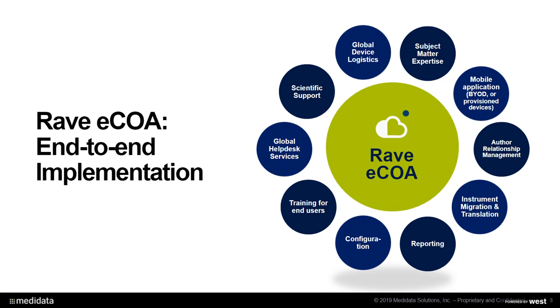So we're doing this with our partners. We're doing this with a team internally. We've scaled up quite a bit over the past 2 years. Things have evolved substantially, and as you've seen in the industry, the adoption of eCOA has changed and increased, especially in the past 3 years.